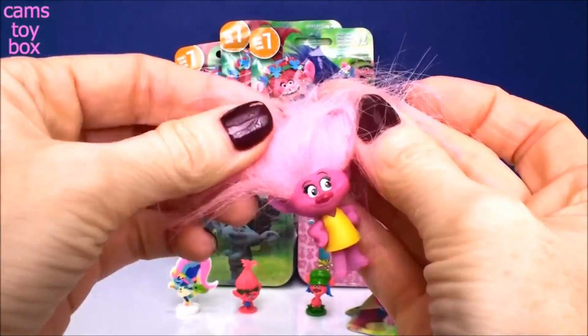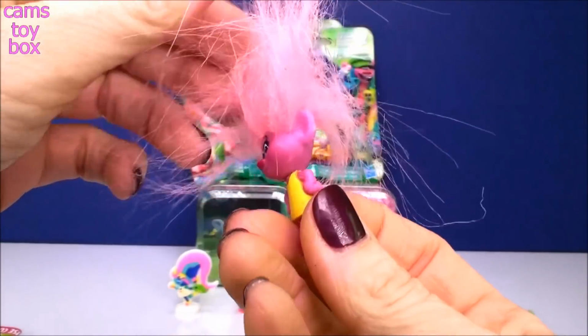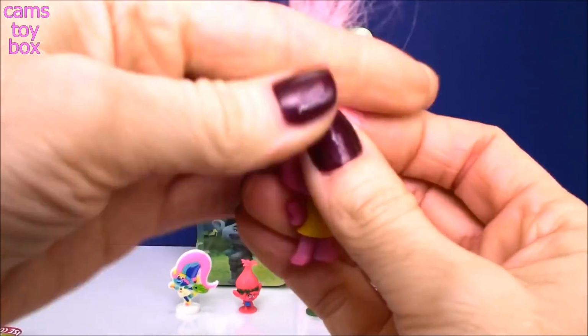I saw pink hair. Oh, we got Moxie Dewdrop. Check her out. So here's Moxie looking just like Moxie. She's got that darkish, pinkish purplish skin. She's got a pretty little yellow dress on in this series. All that beautiful pink hair.